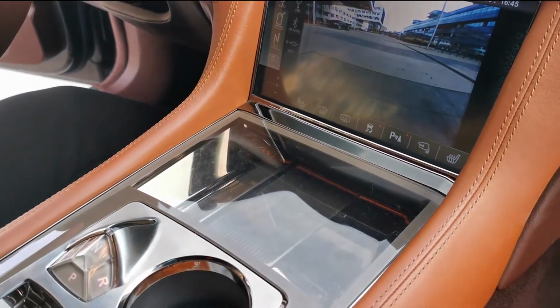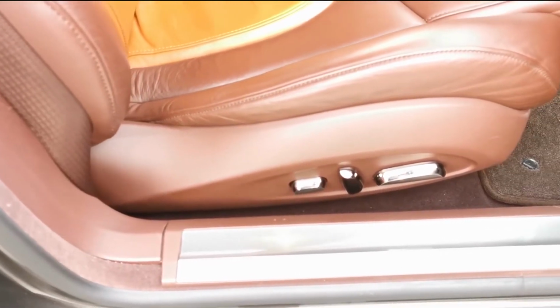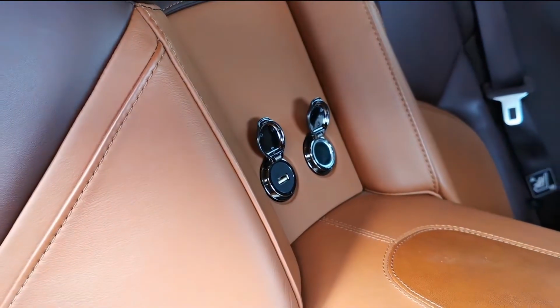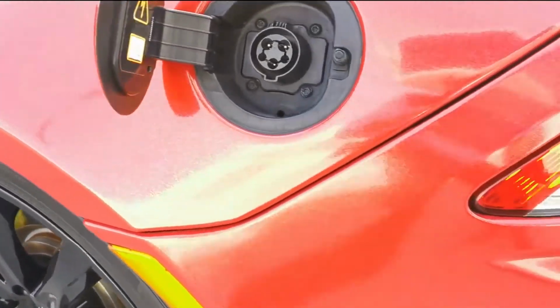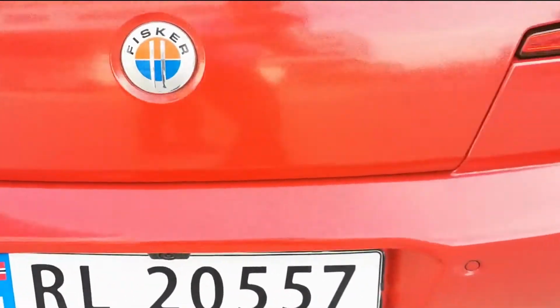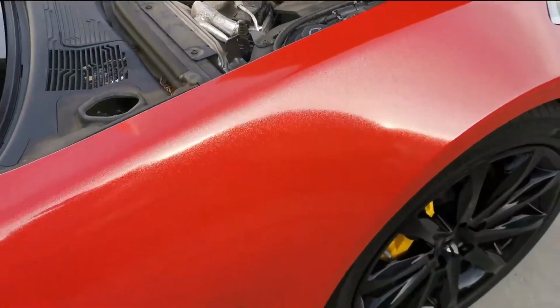The Fisker Karma doesn't drive nearly as good as it looks. Yes, I agree. It might look like a supercar, but it is an electric motor and a 2-liter 4-cylinder engine, so it's a hybrid. This thing looks lightning fast, but it goes 0 to 60 in about 8 seconds.